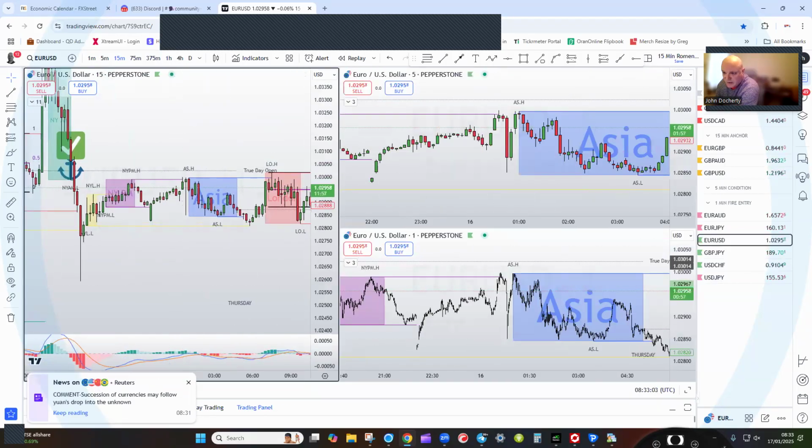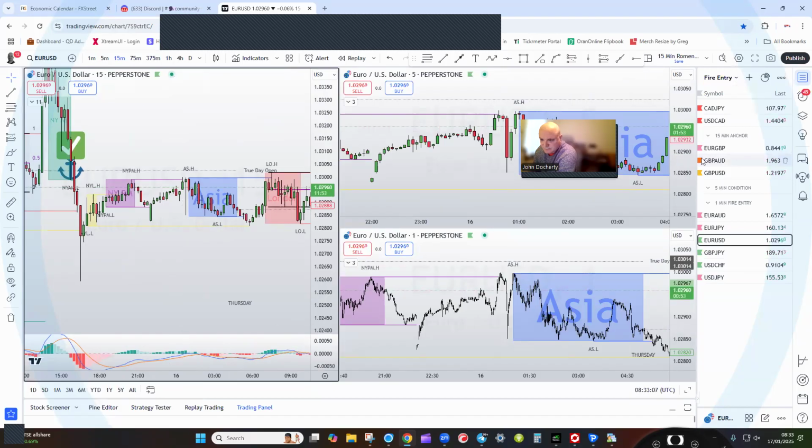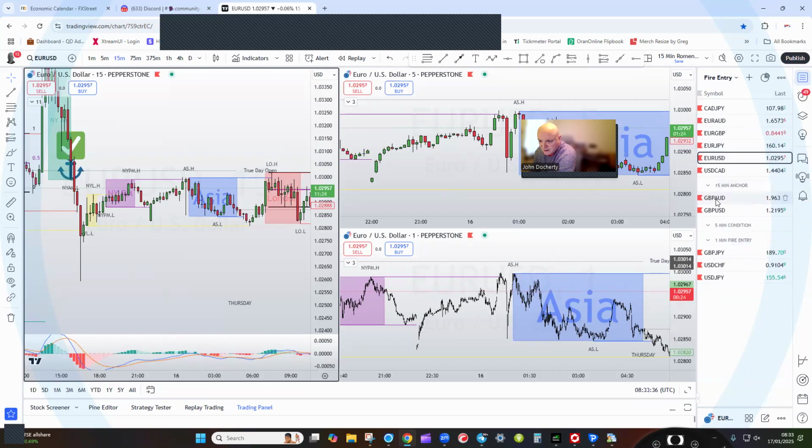Yeah, so we'll reset all of this. Go back to red. I've not looked at the charts this morning so far, and we'll put these back in alphabetical order as well. So we've got CAD JPY, Euro CAD, Euro GBP, Euro JPY, Euro USD, then we've got GBP CAD, GBP JPY, USD, CHF, USD, right. So we've got the fire basket ready.